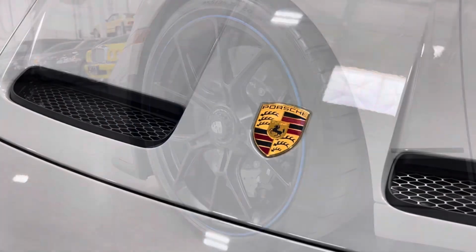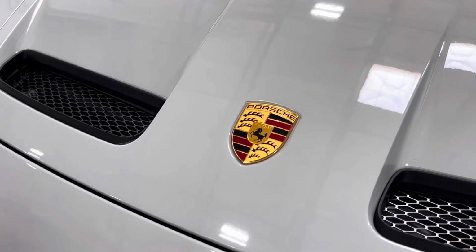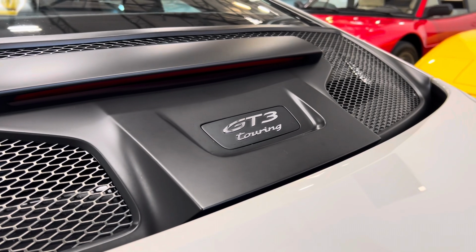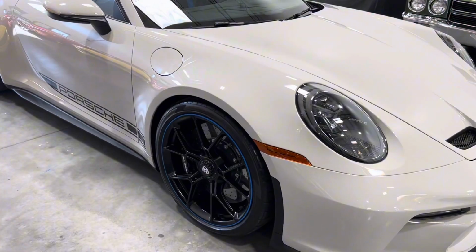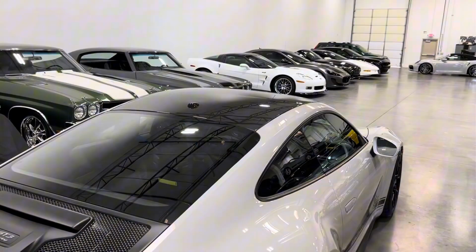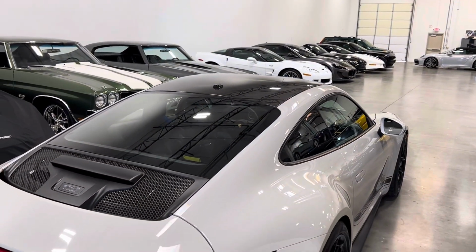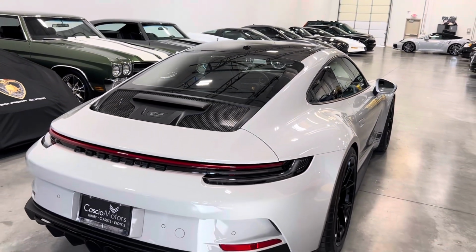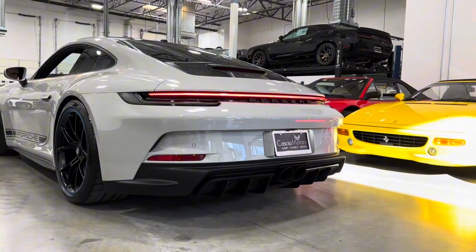But the 6-speed manual has a higher top speed than the PDK automatic at 199 miles per hour, which is a cool talking point. The GT3 Touring also features the extended 23.7-gallon fuel tank, so with the EPA ratings of 14 city, 18 highway, and 16 combined, we can estimate a 379.2-mile range, but your experience may vary.